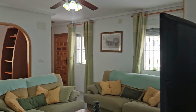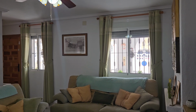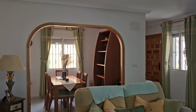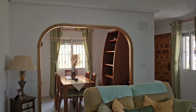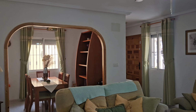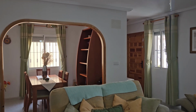So we go back in and around, and of course you're back into your living room here again. You've got dual aspect windows, recess and blackout blinds on the windows, and you've got this archway that leads to the lovely dining room. Now if you wanted this house to be more open plan, you could square off that archway and take that wall out where the shelving is, and that would make the room more open plan if that's what you want. So let me take you through the dining area now.